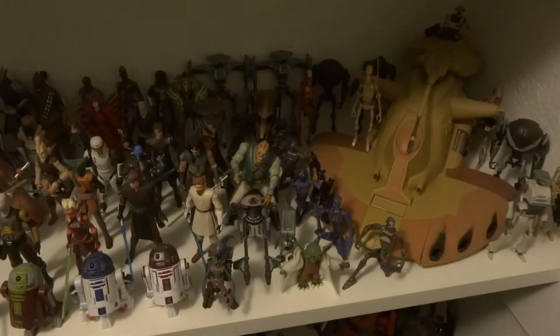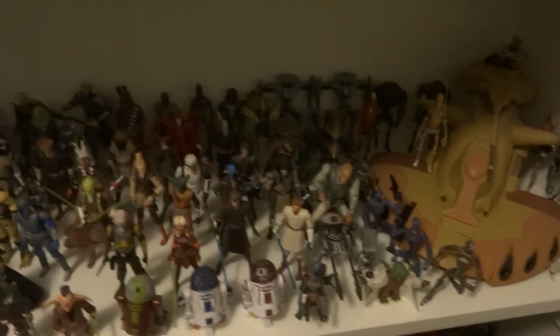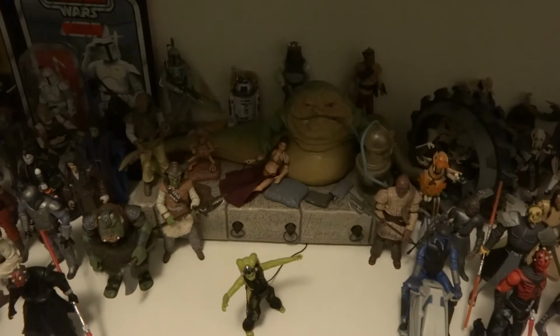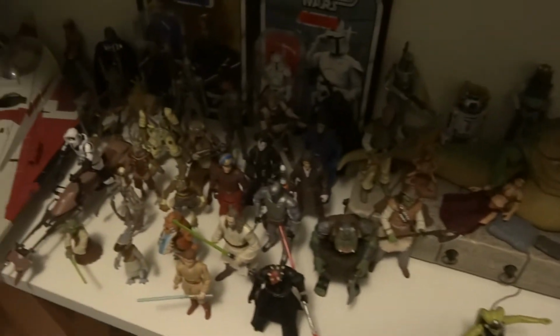Not much has changed with my Star Wars shelf, but as you can see, we do have Clone Wars as well as some Separatist droids over to the right. And it goes on with some Clone Wars, and then we get to Jabba's setup, his palace with all of his guards and everything. And then we go over to the vintage toy line.